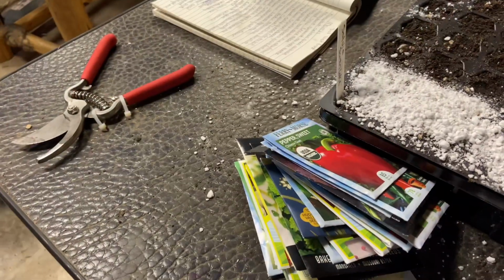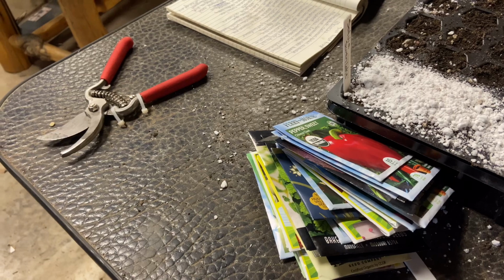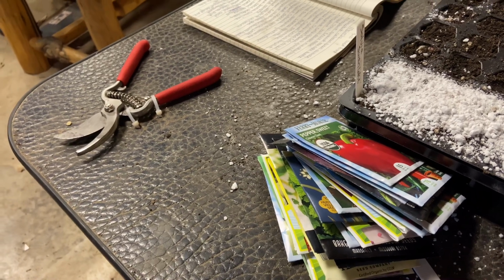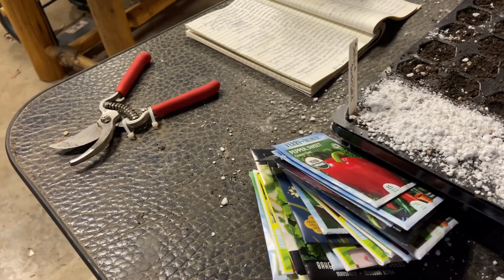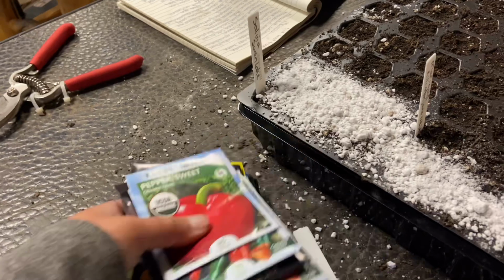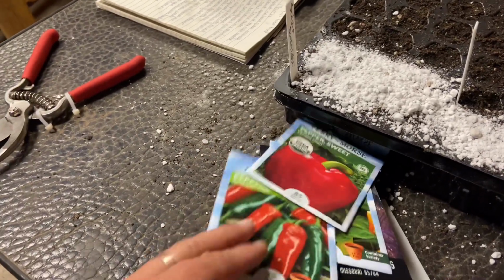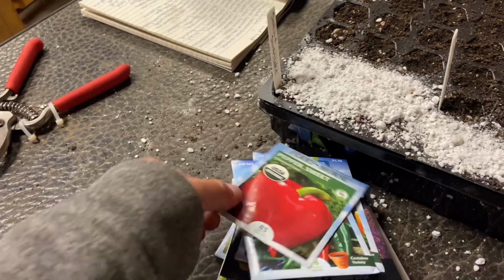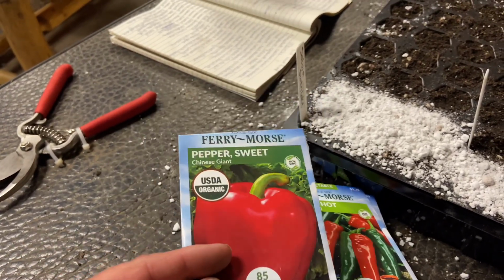I just pulled the next batch of seeds that are going to be started, whether they be in ground or in trays. I'm not sure where everybody's going to go at the moment, but I wanted to share with you what's coming up as far as what we're going to be planting. I'm not going to read anything other than just the names.